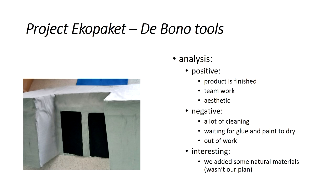We had to wait for the glue and paint to dry, and for that reason, sometimes some people were out of work. The interesting part was that we added some natural materials that weren't in our plan. Now let's take a look at how the finished product looks.